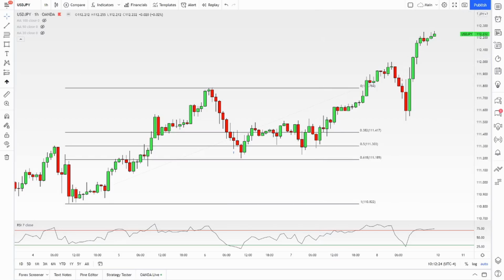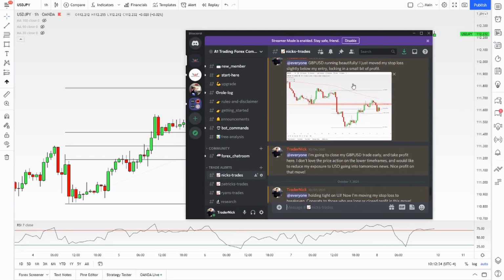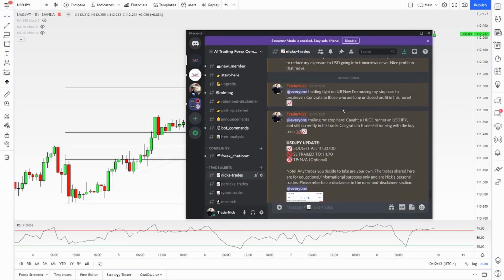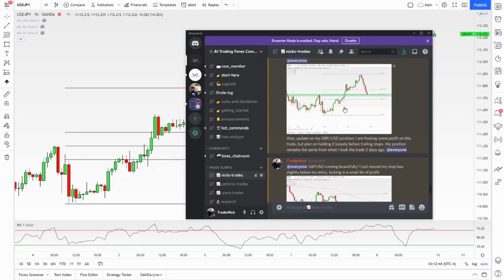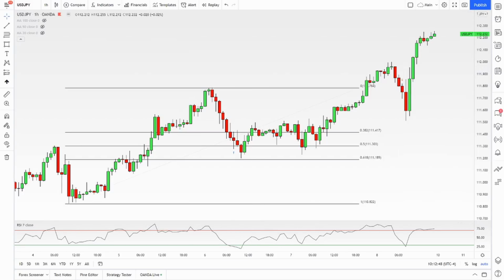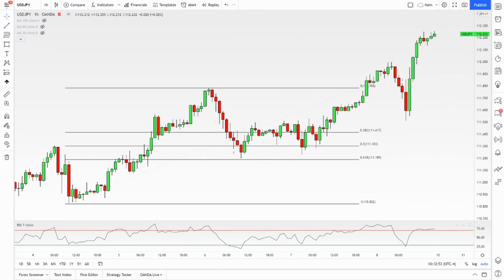This is a signal that I shared inside of the private Discord. I'll actually share what that looked like for you really quick. Let me see if I can just pull this up. So here we go. So dollar yen, this is where I closed profits on pound dollar. So you can see I didn't really love the price action, so I chose to close out of that trade. But then holding UJ, oh, where did I take? Oh, here's UJ. Okay, so here was the trade that I shared. Let me pull that back up. The trade that I shared on USDJPY here.